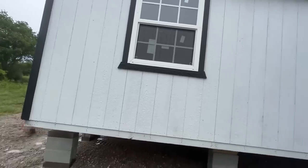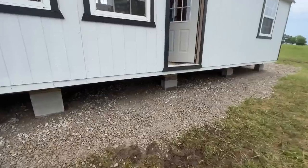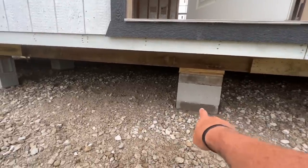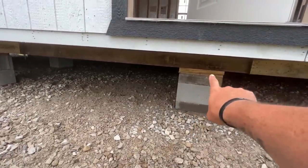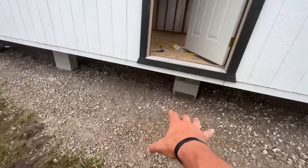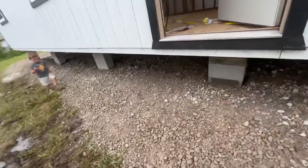It's 16 by 44. Coming off of here looks really, really tall, but you gotta remember, I'm 6'4", so that's why it looks really tall. This is only 2 feet, 8 inches. That's a 4-inch block, an 8-inch block, and a 4-inch block, and then like a 2x6 and a couple of shims. 2 feet, 8 inches, that's it. That's amazing. If you had stem walls, you'd be almost a foot higher than that right there. So this is perfect.